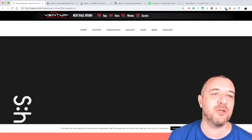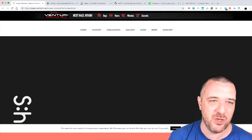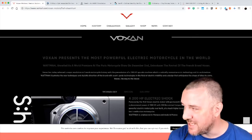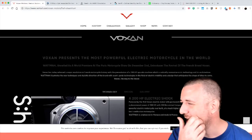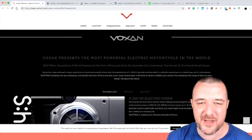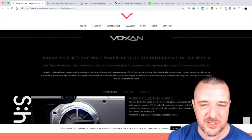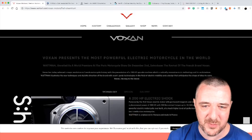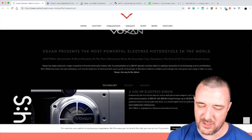Next up is Boxin Motors Ventura Automotives. So this thing is just a beast of a bike. I wouldn't be surprised if they got inspired by Star Trek for this. You remember the intro sequence where he's on that high-tech motorbike? This thing is just incredible.